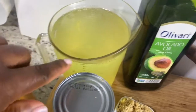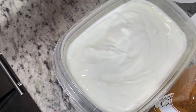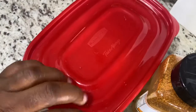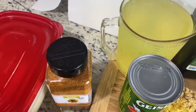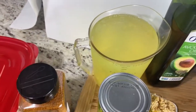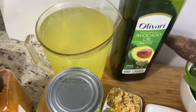Now, let me show you. This is what I extracted from my yogurt. I make my homemade yogurt. This is a non-fat Greek yogurt that I made for myself. That's a show for another day, okay? So when you make that, you have to extract the liquid. This is it. It's highly proteinous. So if you have been used to throwing it away, please don't throw it away. It's so good. Use it for cooking.